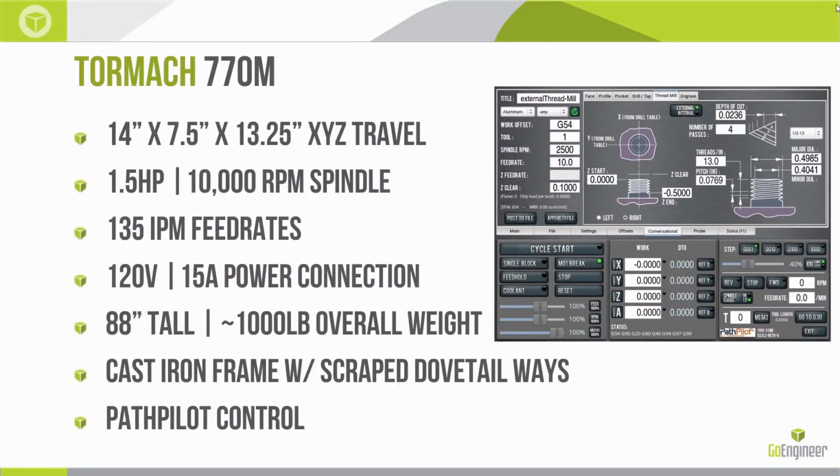Let's talk a little bit about the specs and why it worked for us. You can see the XYZ travel: 14 inches, 7.5, 13 inches. It's a little tight on the Y travel, but for our purposes, that was totally fine. Honestly, I thought it was going to be more of a restriction than it actually is. We haven't run up against it yet.